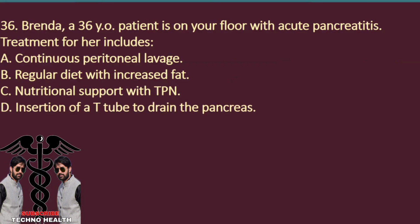Question 36. Brenda, a 36-year-old patient, is on your floor with acute pancreatitis. Treatment for her includes: A. Continuous peritoneal lavage. B. Regular diet with increased fat. C. Nutritional support with TPN. D. Insertion of a T-tube to drain the pancreas.